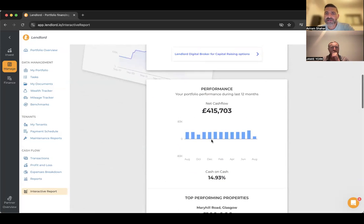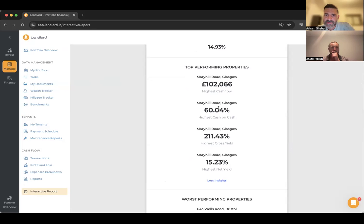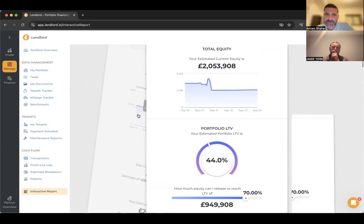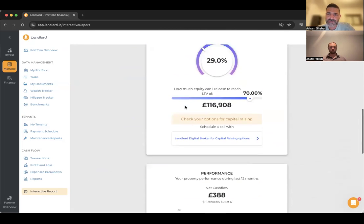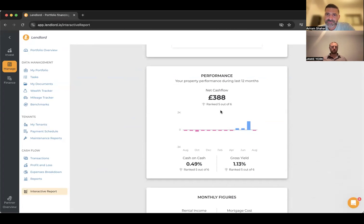And here you can see a summary of your portfolio. You can see the best and top performing properties in several metrics, and the worst performing properties. But for that, you need to manage your cash flow on Lendlord to get all of this information. And if you link your bank accounts, you can automate everything. You can go property by property, see the performance of this property and how it ranked if you compare it to other properties on the platform.